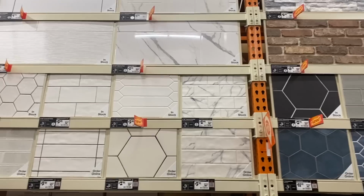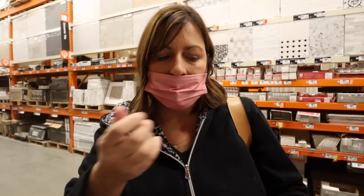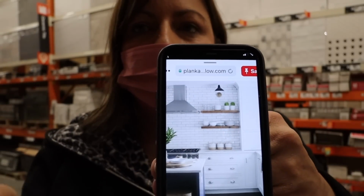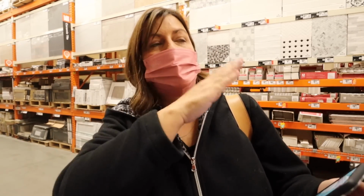So we are now at Home Depot looking at tile for our backsplash for our kitchen. If you watched our video earlier in the week, we talked about how we had to tear down cabinets in our kitchen because we had mold behind a couple of our cabinets. So we're changing things up where we're doing a hood like this with tile and some floating shelves, except ours will be 3 floating shelves instead of just 2 on each side, so it'll be 3 and 3.